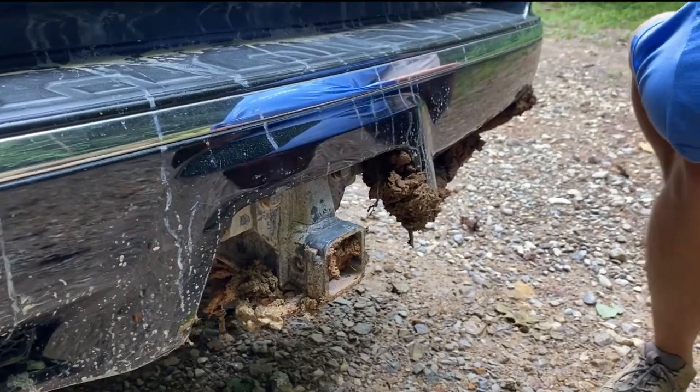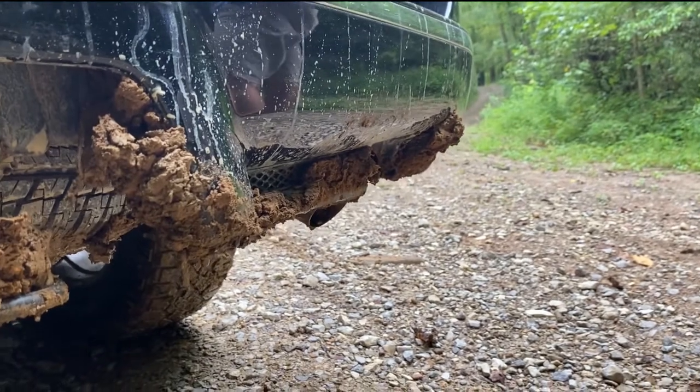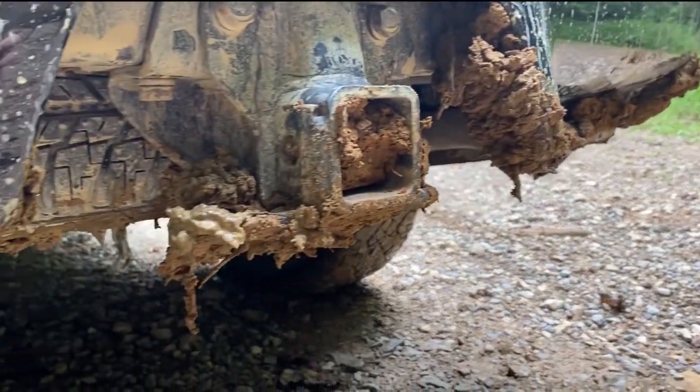Tire was dragging, everything was dragging. It didn't look like it cracked or anything. No. Oh, once I was in those ruts, it was just too low.